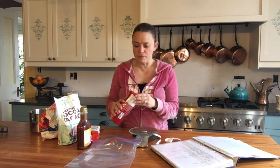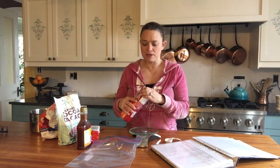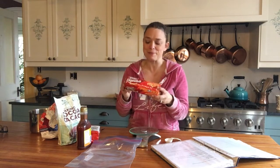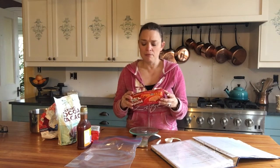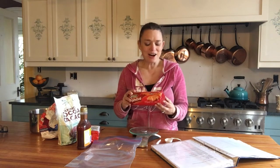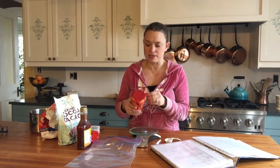So the first thing we're going to do is I use McVities Digestive Biscuits. Now this is the English coming out in me, because these are English. You can buy them in Walmart here, so they're pretty easy to get hold of. I've tried substituting other cookies. We call them biscuits in England, and it just doesn't work the same. So for me, I will always use McVities Digestive Biscuits because I think it just works better.